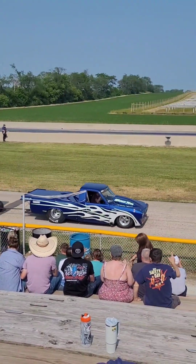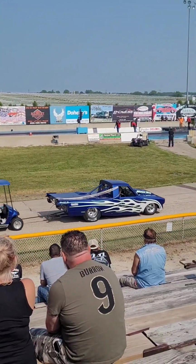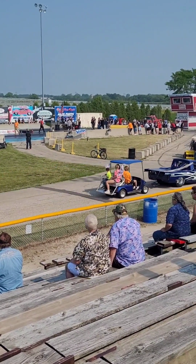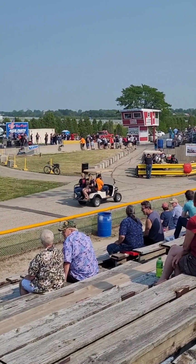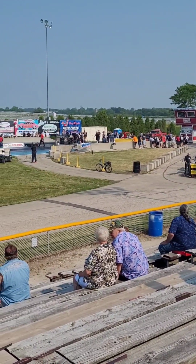Team Cesario making his way down the return row. Make some noise for Wicked Racing. Currently in the number three spot, qualified with a 7:54.